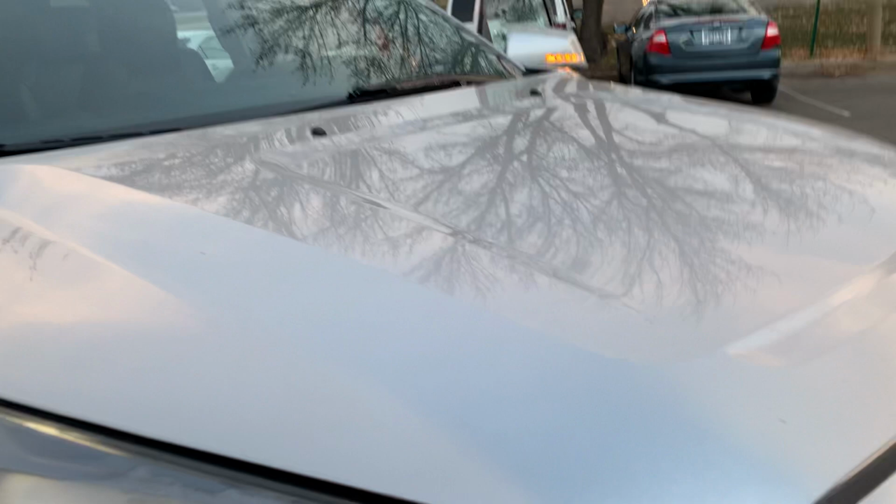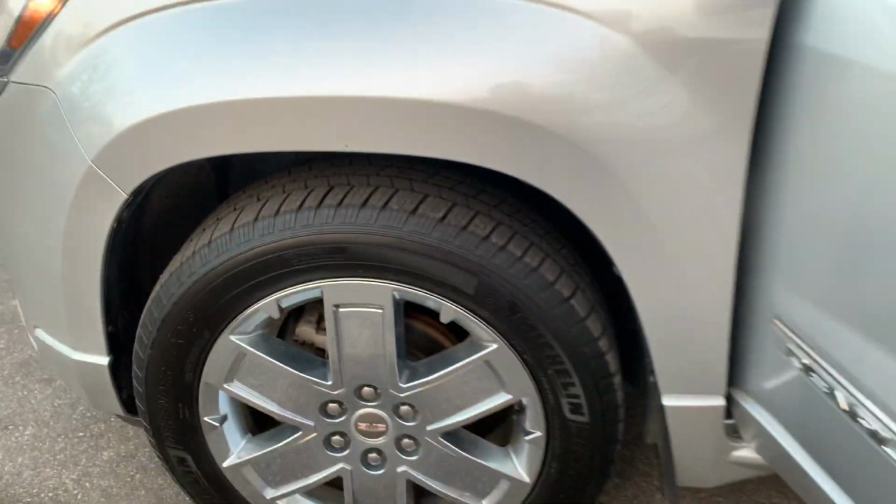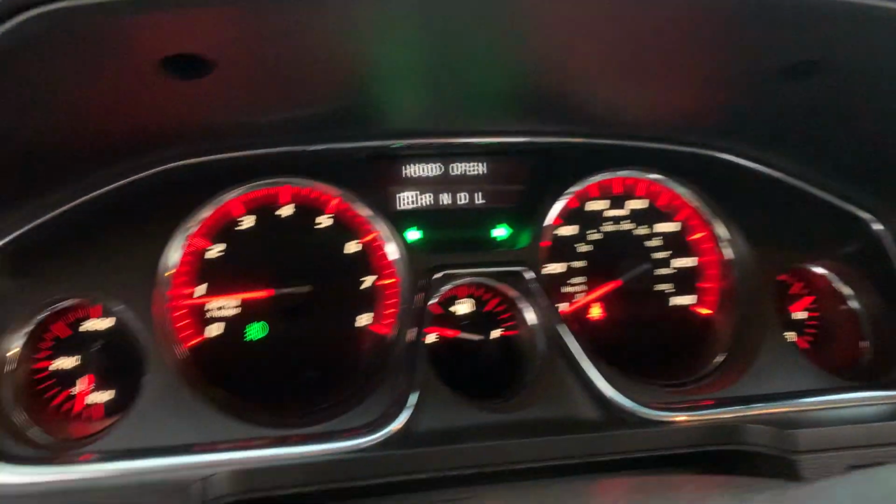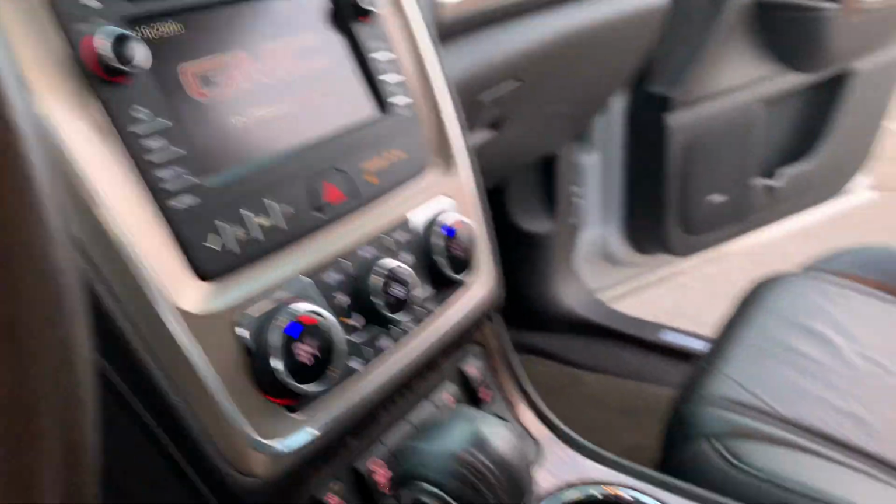There's no hail on this vehicle. It's got turn signals built into the mirrors. Condition of the Michelin tires are really nice. Inside, black leather interior, Bose sound system, Denali trim. No check engine, no airbag light, not even a low tire light on. Very clean. This one's got a power moonroof.